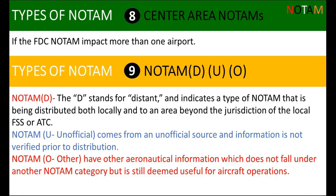NOTAM U, unofficial, comes from an unofficial source and information is not verified prior to distribution. NOTAM O, other, have other aeronautical information which does not fall under another NOTAM category but is still deemed useful for aircraft operations.